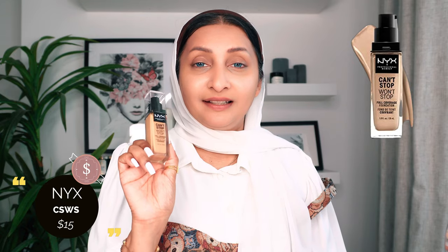So my favorite drugstore foundation is the NYX Can't Stop Won't Stop, and it's in medium olive. This is my favorite foundation because I don't like very heavy foundations on my face. I like my foundations to be matte but not drying, and I don't like them caking up. But there are some other foundations I found recently which are really good. For example, the e.l.f. Flawless Satin Foundation, and I got this in the shade Sand.